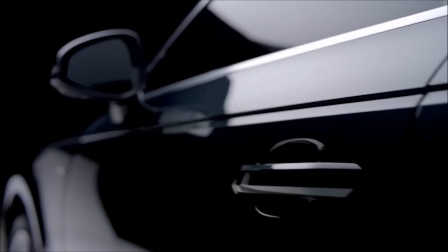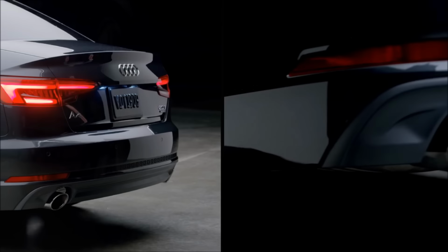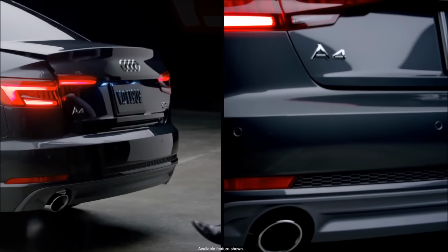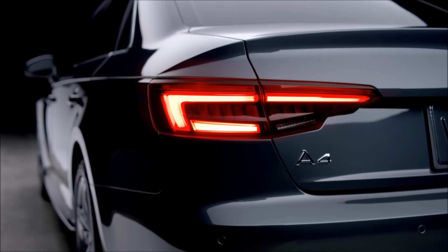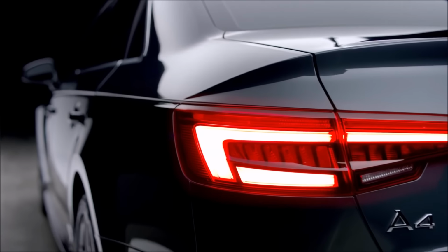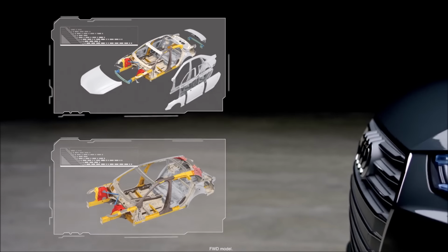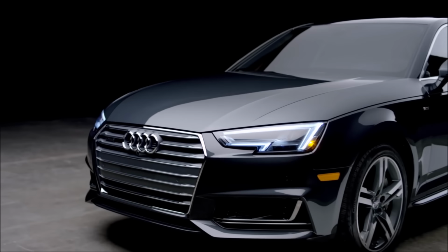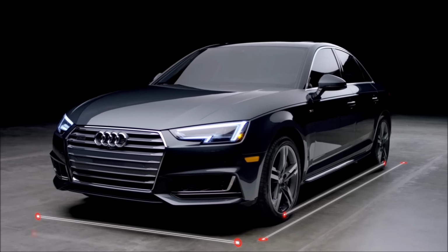Other small but important changes include the new ergonomically operated door handles, which open up instead of out for better comfort, while the trunk has a hands-free gesture control option as well. The LED taillights feature dynamic turn signals, while a distinct new double accent line extends down the entire length of the side. Advances in aluminum hybrid lightweight construction make the all-new A4 up to 99 pounds lighter. In fact, it's slightly longer, wider, and has a bigger wheelbase than the previous model.